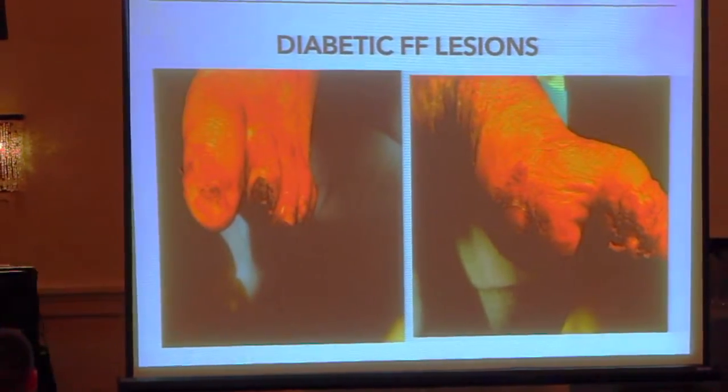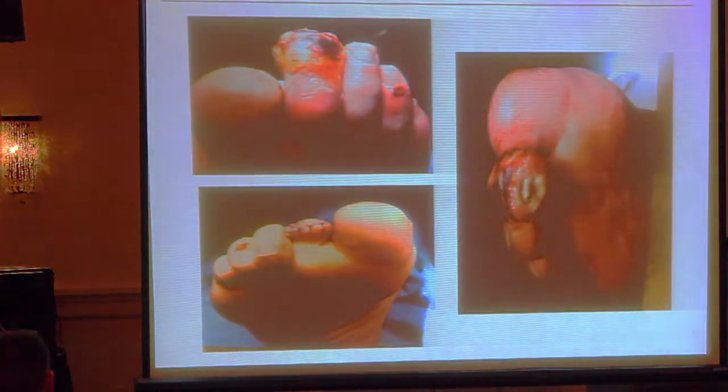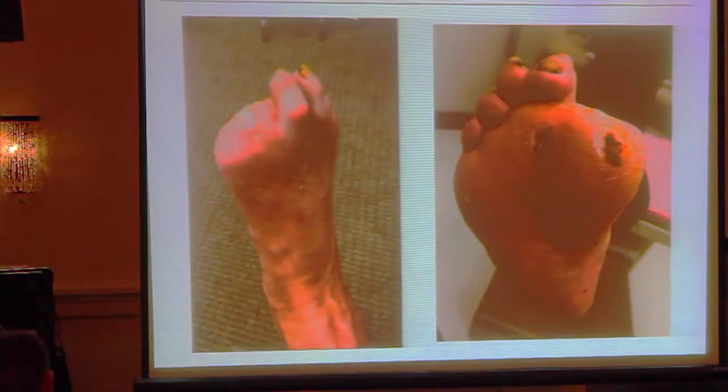So diabetic lesions in the forefoot can occur anywhere on the inside of the toe. They can occur in the metatarsal heads, digits, top, sides. Here's an infected digit. The slide on the right shows that the bone is actually exposed. Some of these are just simply treated with amputations.